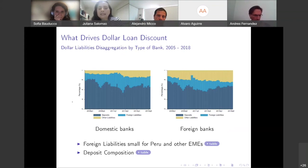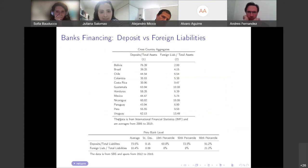And this is exactly what we show here. We see that about 70% of the firm's dollar liabilities are coming from deposits. And this is true across a lot of emerging markets. Another way that you could have dollar liabilities would be through foreign liabilities, right? Some type of money market funds. And we gathered some data for many countries, and we see that the majority of the dollar liabilities for a lot of emerging market economies are actually coming from deposits and not necessarily from foreign liabilities.